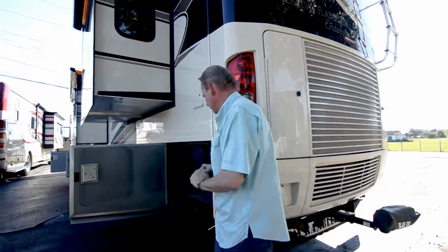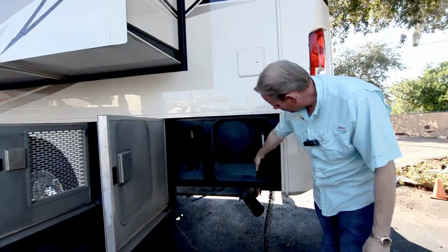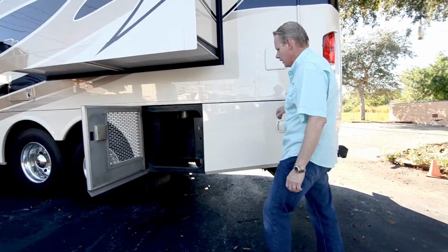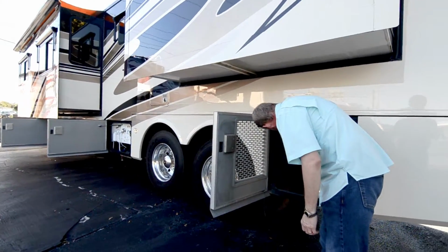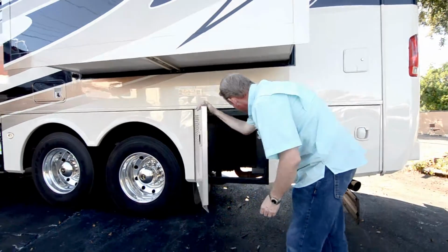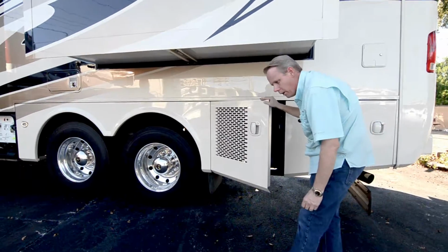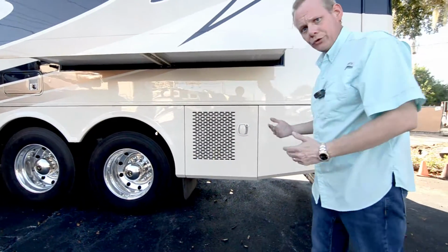All the paint's beautiful back here. Right here would be access to the air cleaner, some side access to the engine area. Right here is another side access, where you can get in to your fuel filters and stuff like that. The fuel filter date on it is 1/15/15, so it's got relatively recent fuel filters on it.